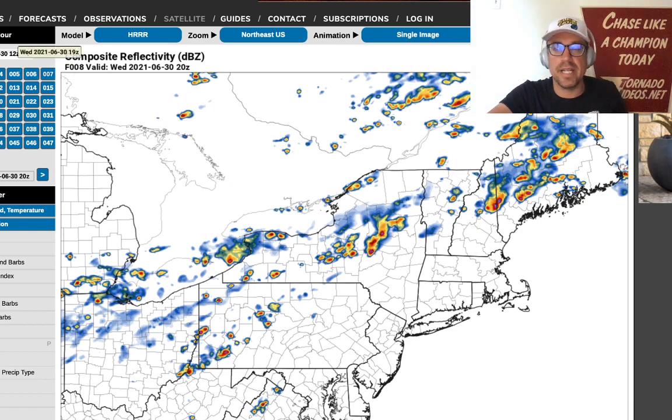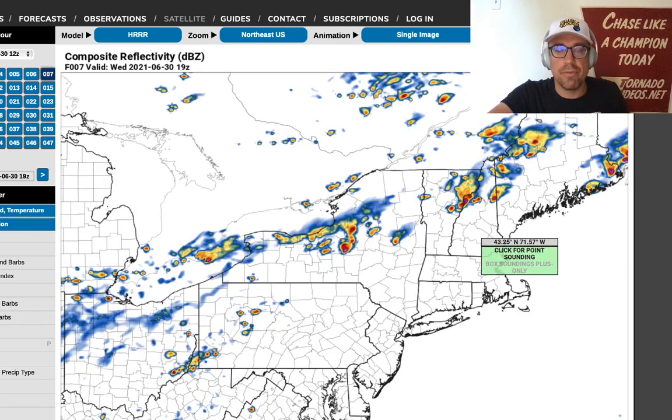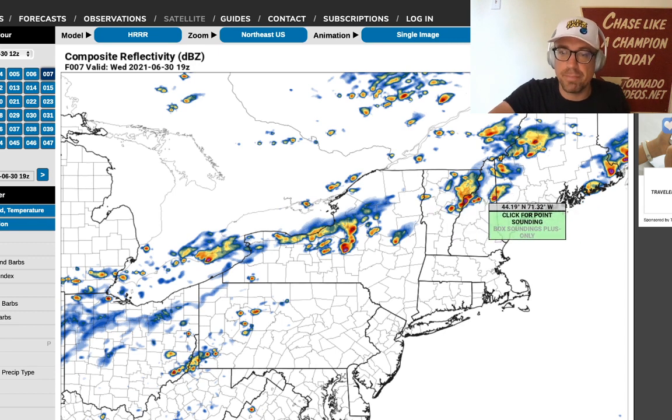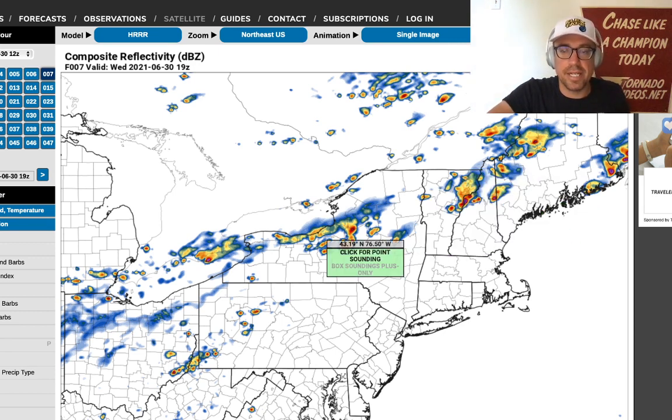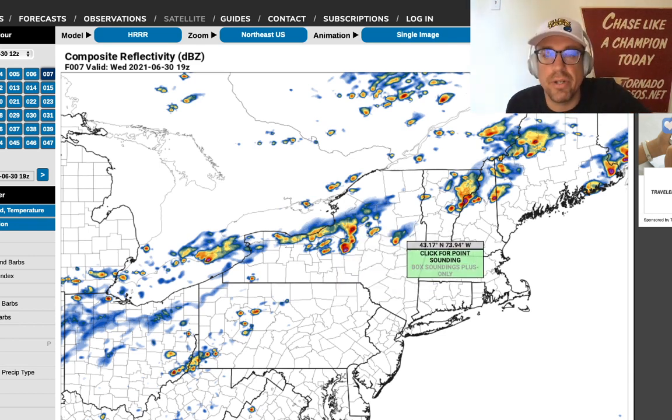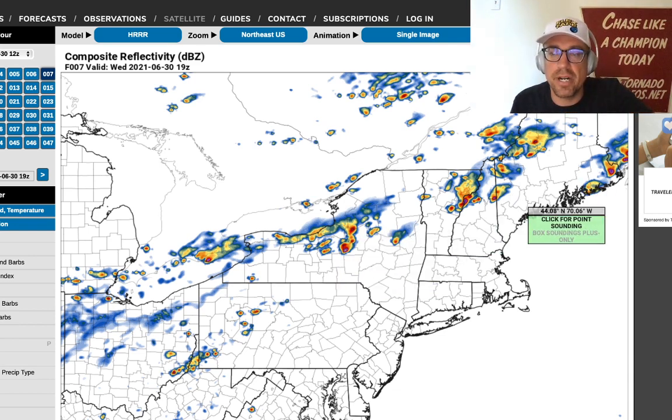Looks like between about 19 and 21 Z, 3, 4, 5 p.m., you're going to get these supercells rolling off the higher terrain. White Mountains out here, the Green and White Mountains, Vermont and New Hampshire will see some beautiful storms. The HRRR is also showing maybe even a couple transient supercell storms across upstate New York. But this is where I would target in Maine.